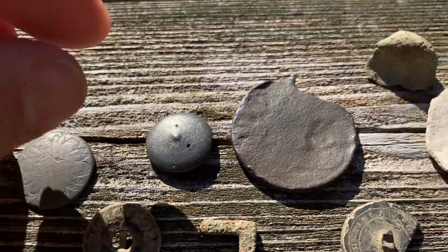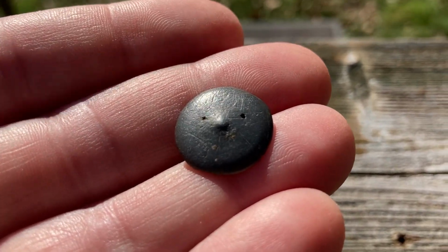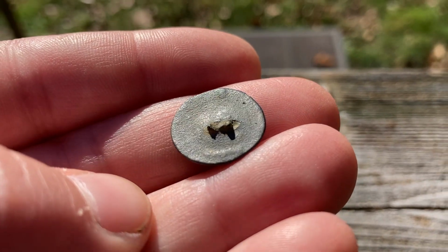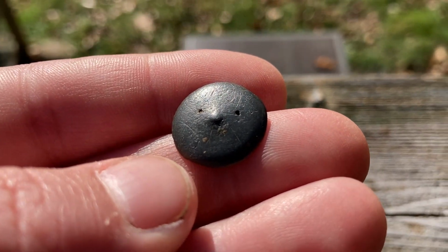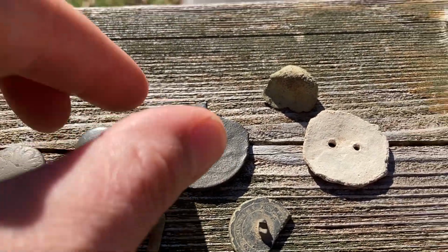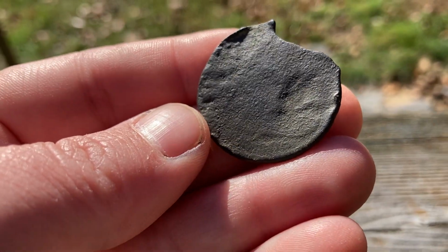I love this little guy, the little nipple button, and yes, that's really what it's called. That's just so old. I mean, it is 380 years old. These were really popular in England in the 1640s. 1640s, guys, that's awesome. That is about as old as we get out here in New England, so I am pretty stoked with that find. Did not expect that.